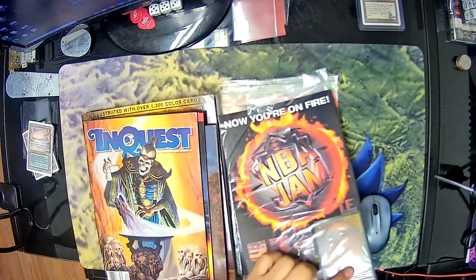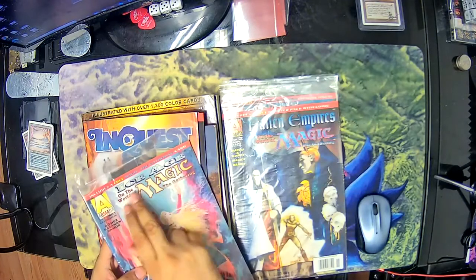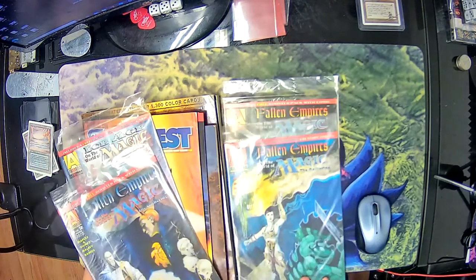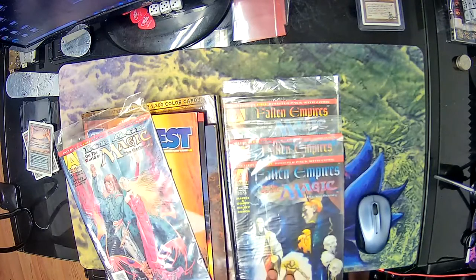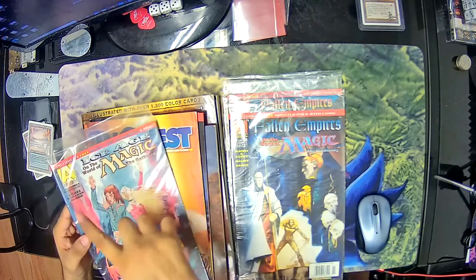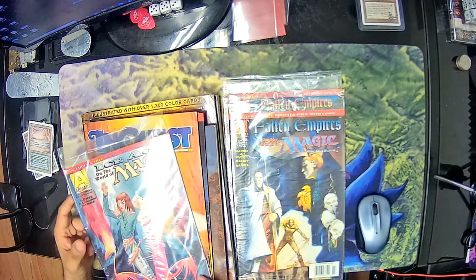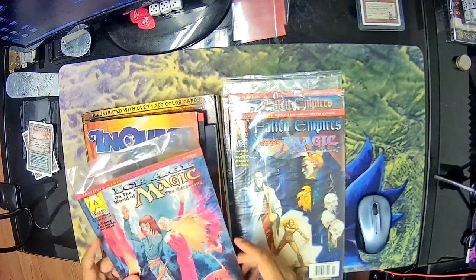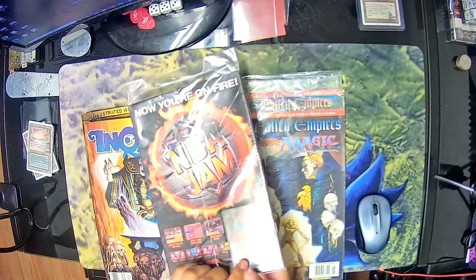Either has a card. And the other ones, I got a couple more to finish off the Ice Age story here. These, so I got 3 Falling Empires. So I have 1 more Falling Empires because it's usually either 2 or 4 for a storyline from a set. So this is 1. I think I got the other 3 from Ice Age, and then I got some other random ones. The other ones are just either cards or more tokens.